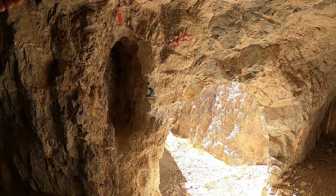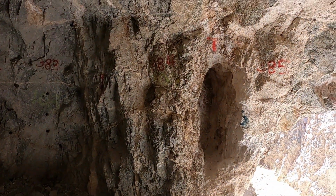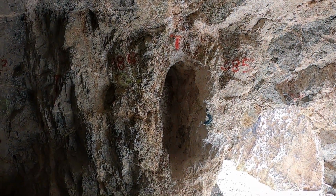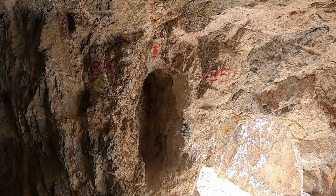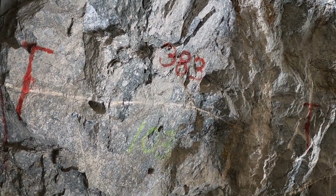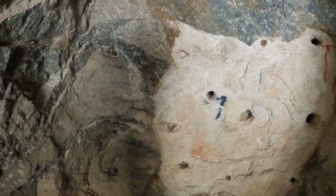Now these numbers seem to be yards, 385, 384, 383. They seem to be like yards, and is that? Those are areas, that, you know, they mark the whole mine that way, so you know where you are. Right, right. But I'm wondering, is that current, you think, in the 80s or 90s? Oh, yeah, so that's current markings. And that way they knew where they were going, I guess.